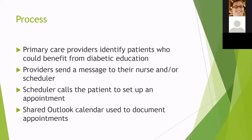Since then, the process is that primary care providers, as they're seeing patients, will identify patients who could benefit from diabetic education. That could be somebody who is pre-diabetic, newly diabetic, or diabetic but doesn't have very good blood glucose control. So they maybe need a refresher in diabetic education, or they maybe never had any diabetic education, even if they've had diabetes for a few years. I get a gamut of people coming in to meet with me, and I tailor their education based on where they're at with their diabetes and their process.